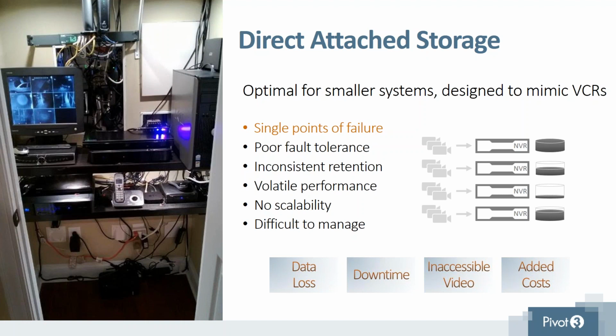But also, as these systems get bigger, you'll notice this, represented by those cylinders on the right-hand side of the screen, this very inconsistent retention time. And this is caused by what we call stranded islands of storage, or stranded islands of capacity, that happens across all of these different recorders that are just sitting next to each other. We never really know where the video data is going to come from at any one point in time.